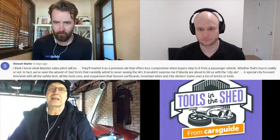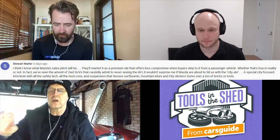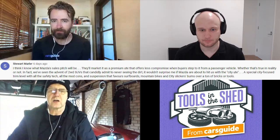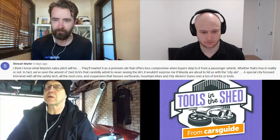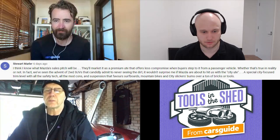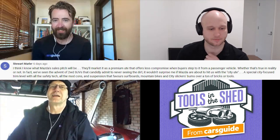Last week, we were talking primarily about the Mazda BT-50, and I thought Stuart Mahler came in with some really interesting thoughts. He said he can see the Mazda sales pitch. It'll be a premium ute with less compromise for people coming out of a passenger vehicle. So that this newer one, the way it looks, the way it might feel, etc., calls out the advent of two-wheel drive SUVs that, his words, candidly admit to never seeing the dirt. He wouldn't be surprised to see a Mazda city ute. So it becomes this phenomenon where it's not a work truck, it's not an off-road thing, it's a city ute. I thought that was a really interesting idea.